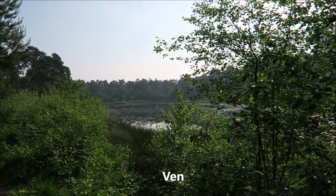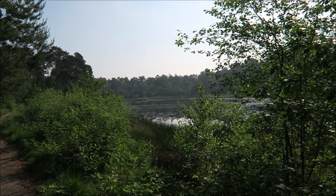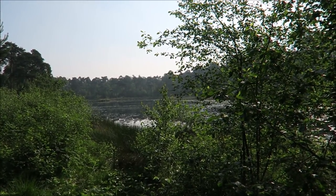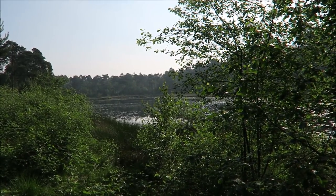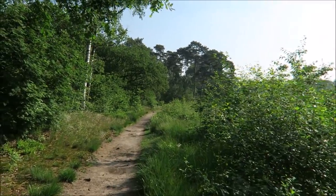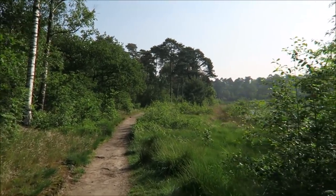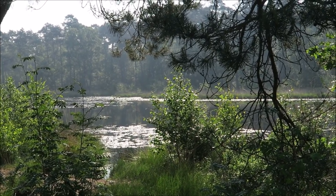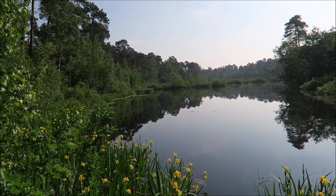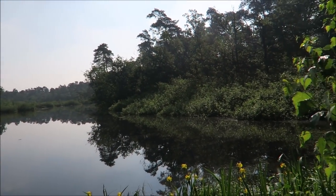Here we are at another lake. It's called a ven in Dutch. It's not really a lake, it's a ven. I don't know the difference. I have to look that up. But can you hear the frogs? Why are they always silent when I say that? It's just gorgeous. So here's the other lake. Look at those pretty yellow flowers. This is the bigger fen and it's just amazing.